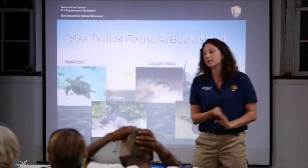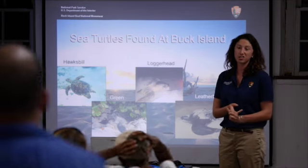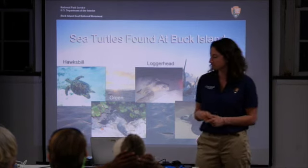So we have 4 different species of sea turtles found at Buck Island. We mostly just focus on hawksbills and greens because those are the vast majority, although we do get some leatherbacks and some loggerhead sea turtles.